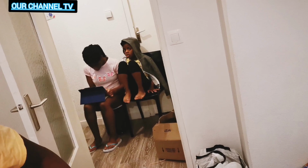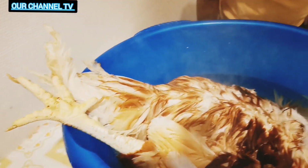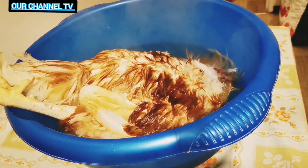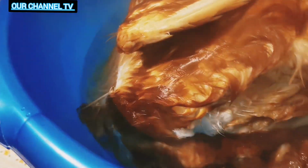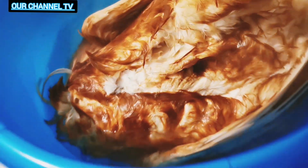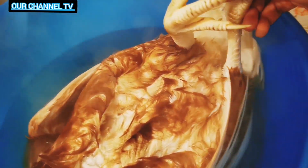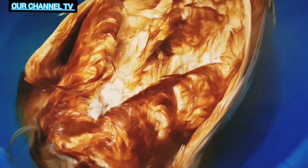Shushu, come and sit. Come in. Come and see the thing that was making you scared. Head like this. Need to turn it, be turning it so it soaks good inside the water. Is it this that is smelling like that? Yeah, the smell of the chicken.